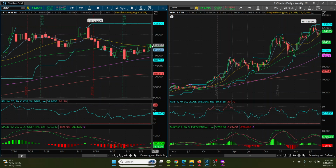Now, say it doesn't happen. Say it just comes right on up here and all of a sudden the price just comes right on down. Well, then we're watching this 21. This is very, very key for support. This is 113.769. Your next level of support is 112.607. Now, we lose that, we come down here to yesterday's low, 111.230.